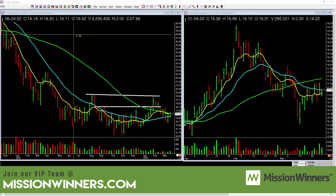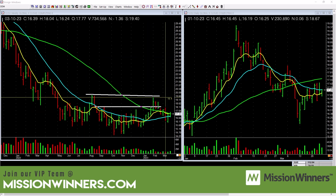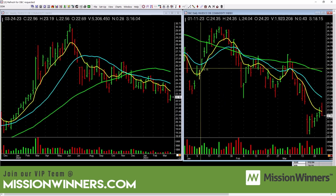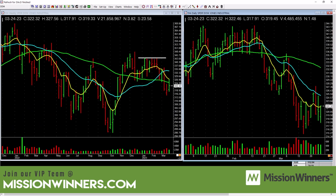So here's weekly on the left, daily on the right. Cloud computing. You can see that it was forming kind of a cup, maybe forming a handle, but it's pulled back since then and it's sloppy. Be careful with that. What does that say? Be careful with cloud computing stocks. The next one, commodities. You can see it's dropping on the weekly and it's dropping on the daily. It's telling you in one second, I'm staying away from commodity stocks. Done. You don't have to overthink it. Move to the next one.